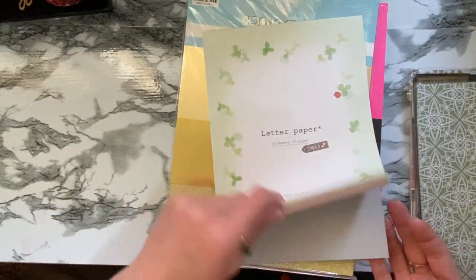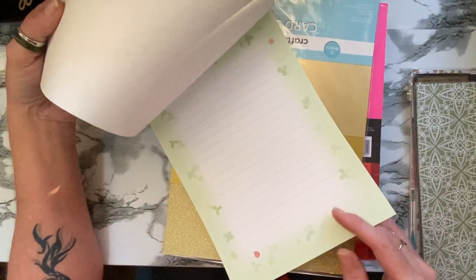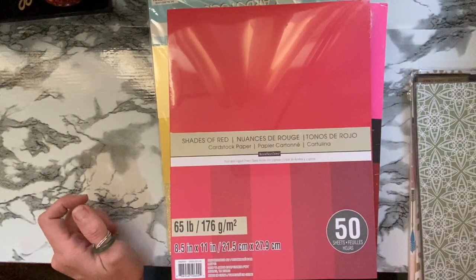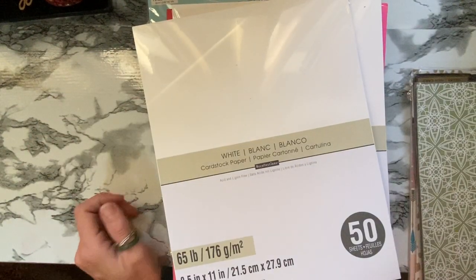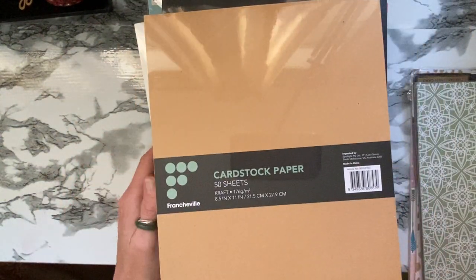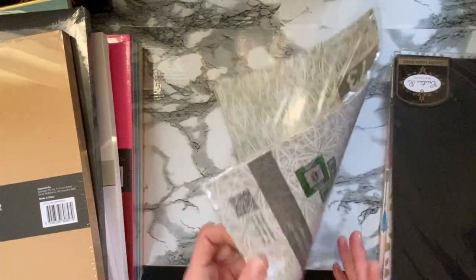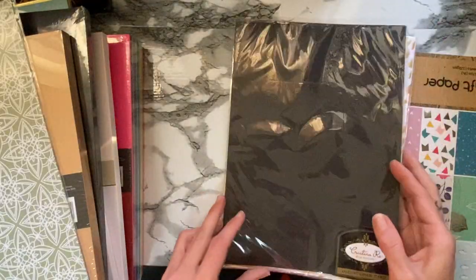They're pretty. Don't need it. I don't write letters. I'm lucky if I send a text. But they're pretty. Got red cardstock. I got white cardstock. I got black cardstock. I got craft cardstock. Over to here. Then this was cheap at Officeworks markdown. So I got some pretty paper. And then, what's this? Oh, luxury linen card.